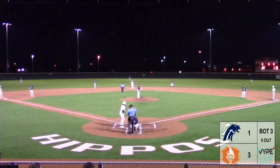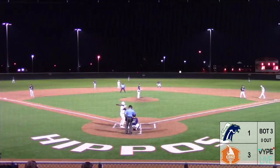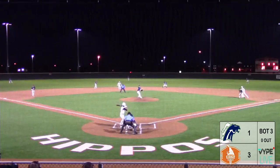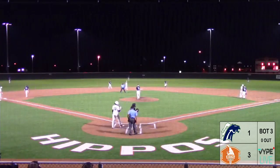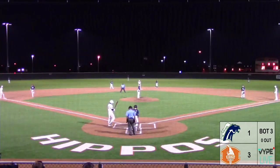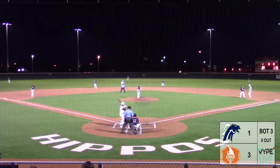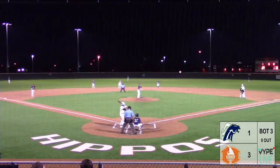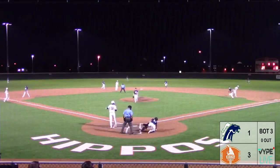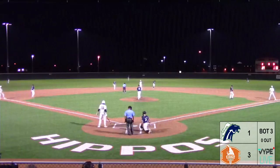Bases still loaded, brings up the number four hitter, first baseman Ender, who struck out in his first at bat. First pitch to Ender is a fastball, misses high, ball one. Next pitch, fastball, misses out in the dirt. Kept in front by the catcher Bailey, it's ball two.